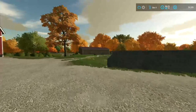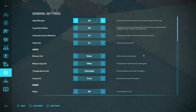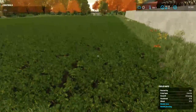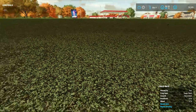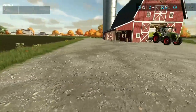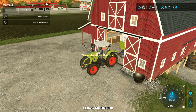Today we've got to sell some silage and see how profitable that is. I have the information tab off again. This stuff is fully ready to go. I have to plow this, well, cultivate it, and plant something else. I'm thinking maybe grass, depending on how profitable this adventure is today.